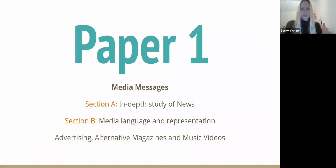So there's theory in every paper. So we have 2 exam papers. One is media messages, where we'll do an in-depth study of the news and look at how different news outlets construct different representations and how that might be affected by their political leaning, for instance, or who owns the paper or who their audience are. And then we look at alternative magazines, so the big issue, music videos and advertising, and we look at how they work to sell products to the audience, how they construct representations, and how they might influence us to think in particular ways. And particularly music videos, we look at music videos as a really powerful device on how they're offering social commentaries on the world that we live in.